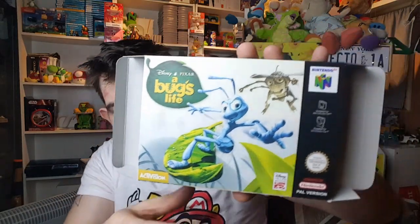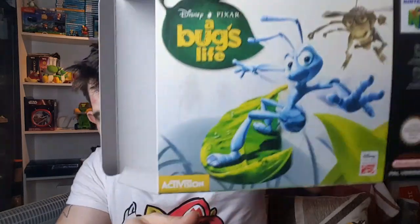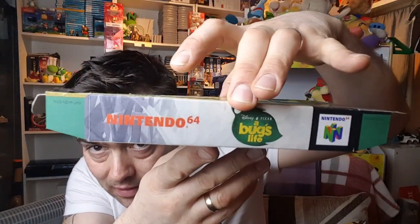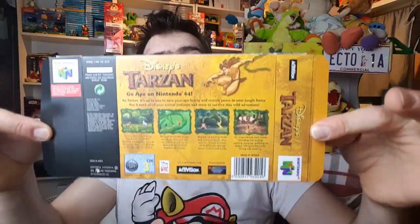Bug's Life, a bit of a poorly received game during the period when this came out. That's the side. It wasn't terrible. This one, on the other hand, was quite a good platformer. The price of this game is increasing ever so slightly. Tarzan. There's the back, and then I'll show you the side. Like I say, the quality is top notch.